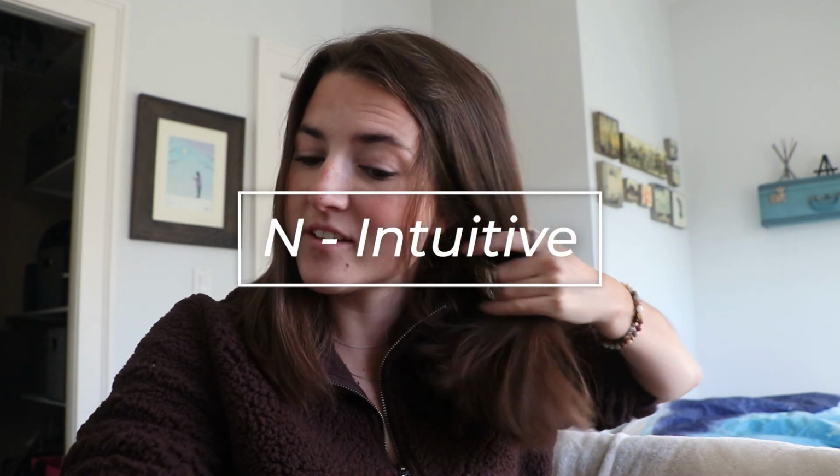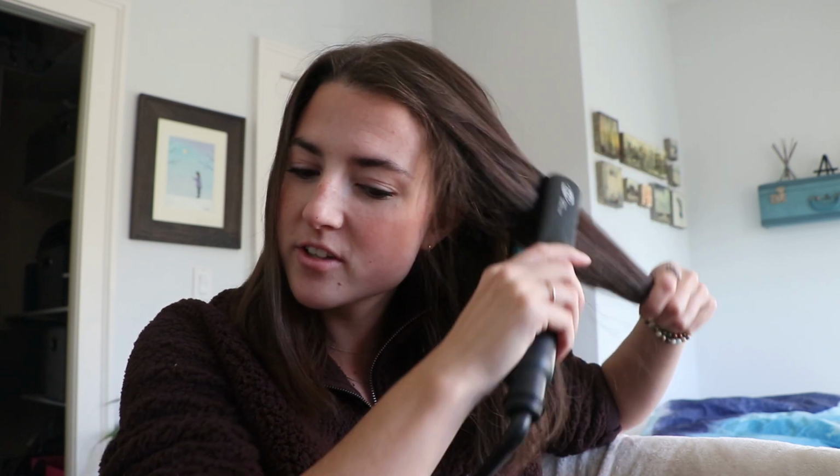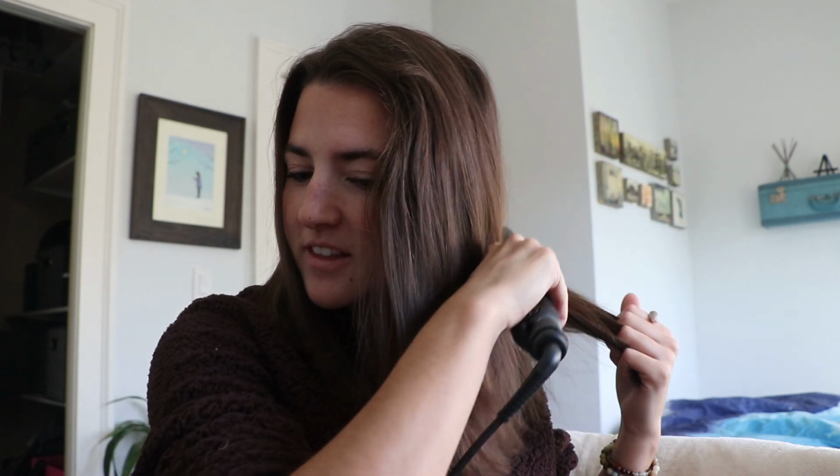And intuitives focus on a more abstract level of thinking. They are more interested in theories, patterns, and explanations. They are often more concerned with the future than the present and are often described as creative.